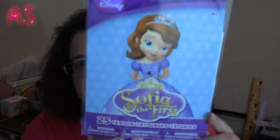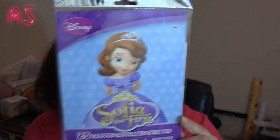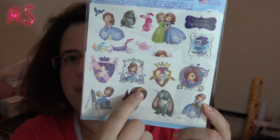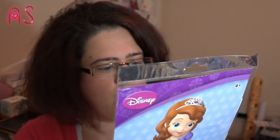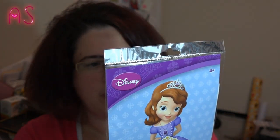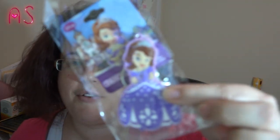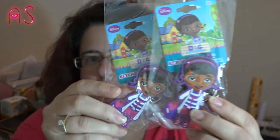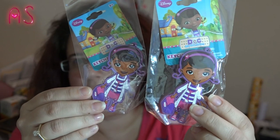What else? You already know about her and her tattoos, and so we found some Sophia the First tattoos. And this one has Amber, Sophia, Clover, Royal Prep, and then all her little people, the animals she talks to. And then I know I have two Sophia the First keychains, one for me and one for her. And then two of the Doc McStuffins, because we love Doc McStuffins. So one for me and one for her.